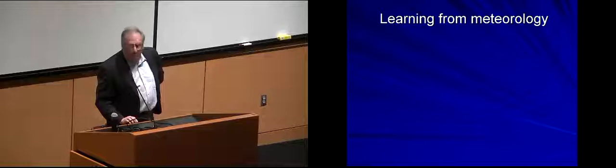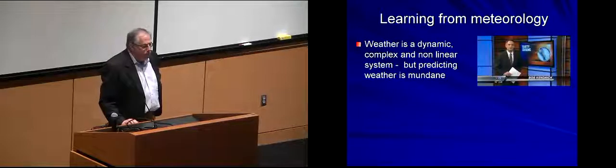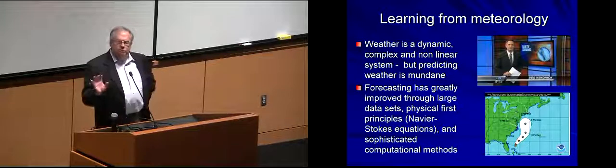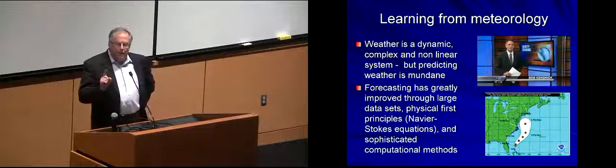So what do we learn from meteorology? Now, weather forecasting, now 250 years from that time, has become pretty mundane. How is that the case? So weather is a classic complex nonlinear system. How do we learn to forecast it? One is that we have good data sets.